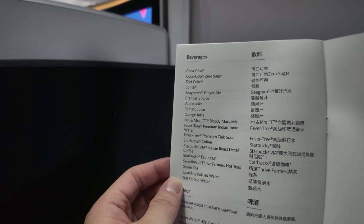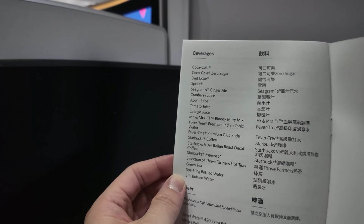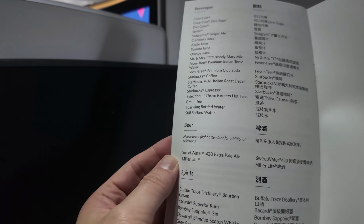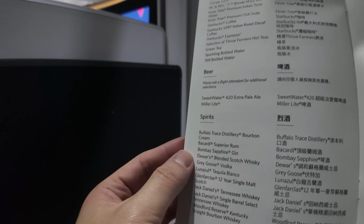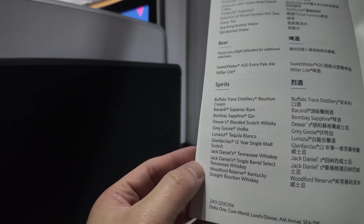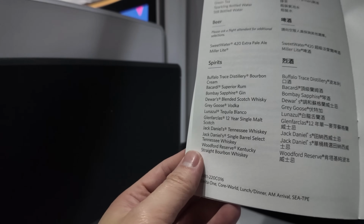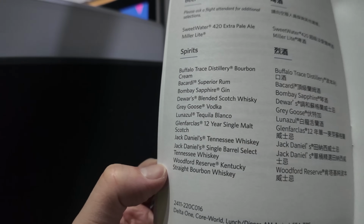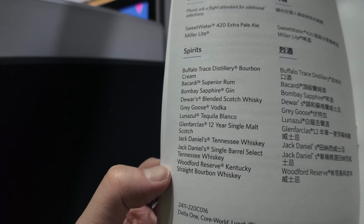Otherwise, there's a standard mix of other drinks, including Coke products, as well as apple juice and Starbucks coffee. There are 2 beers, Sweet Life 420 Extra Pale Ale, and a bunch of spirits, whether you want bourbon, rum, whiskey, vodka, or yeah, a lot of whiskey options actually. I might try the Glenfarclas 12 because I've never actually had that before, and it sounds interesting. We're about to take off, so see you up there.